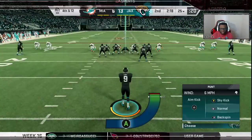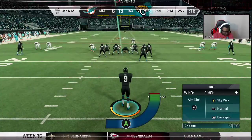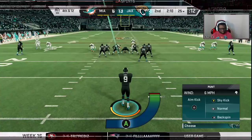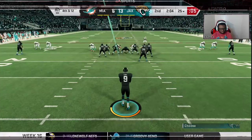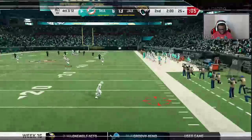Here's Logan Cook now, as he'll kick it away for the 2nd time. First kick, 47. This one looks good as well.